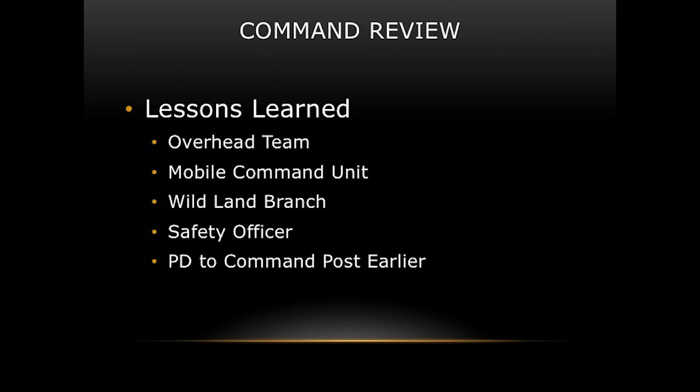So you get that planning, the demobilization, the logistics, and you just kind of fill out the rest of the sections for your command team. That would have been a big difference. So getting them to the scene sooner would have been a big help. We got the mobile command unit there later.